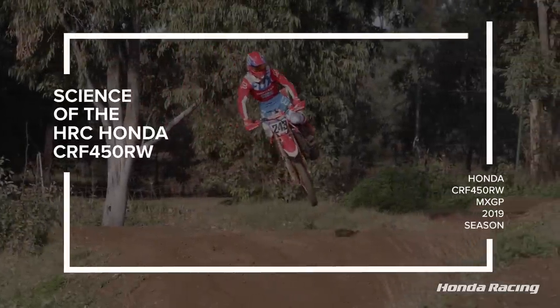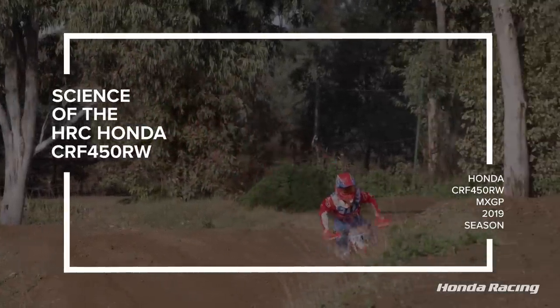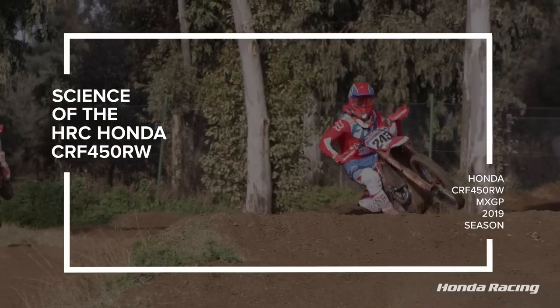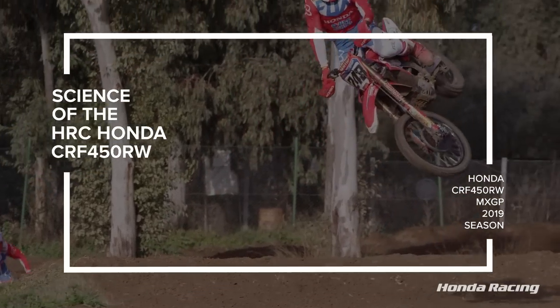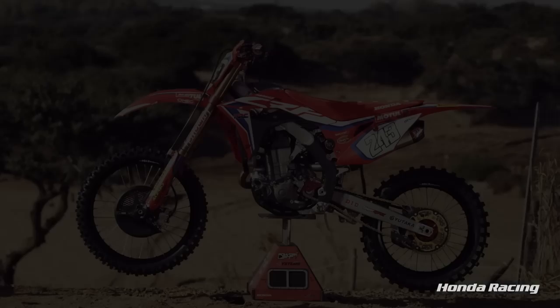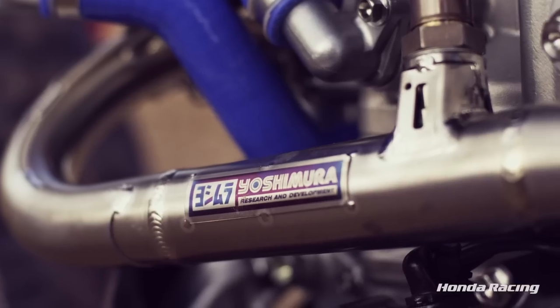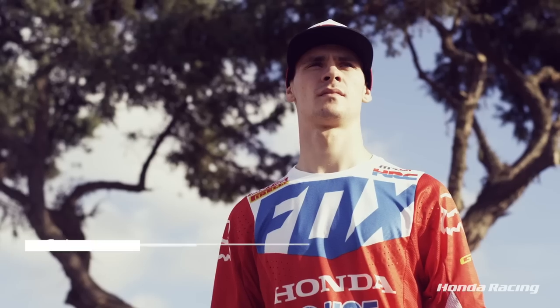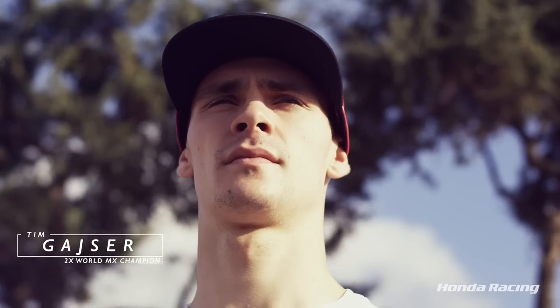But first, the motocross riders may have impressive skills when they perform their whips and scrubs, but they need a bike to do this. We get the technical lowdown on the Honda CRF450RW. Team Geyser, riding Honda CRF450RW for HRC team.